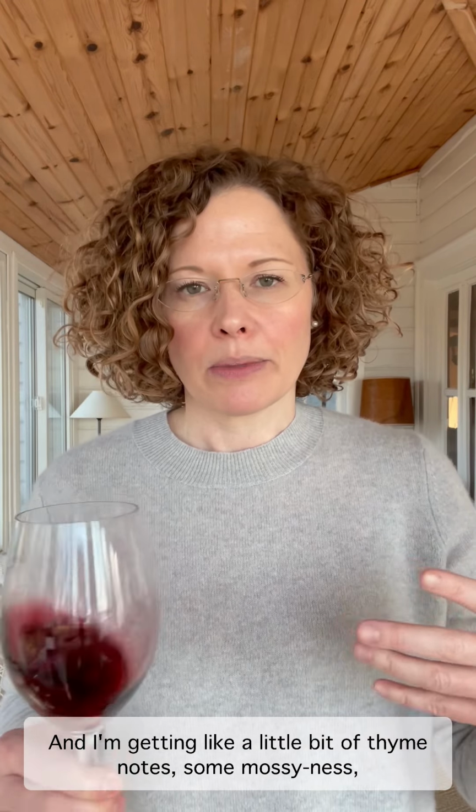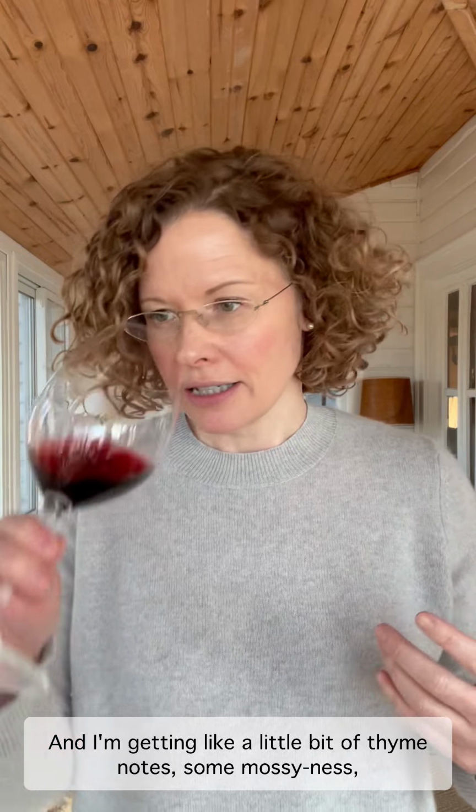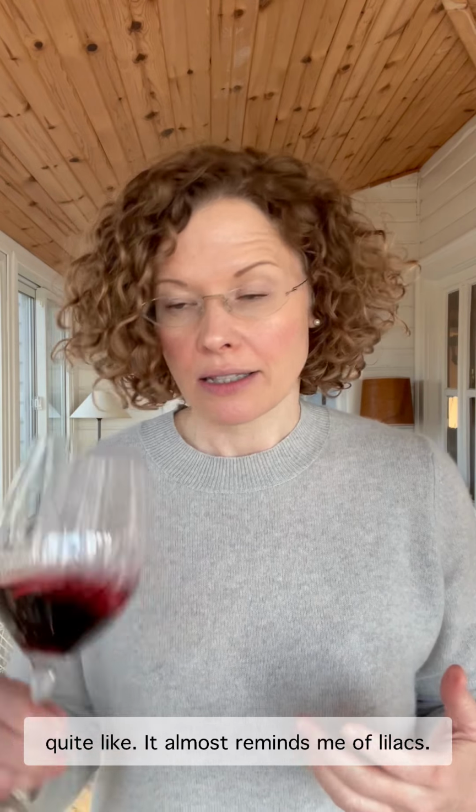The nose immediately has more of a red fruit profile, so I'm getting a lot of raspberry notes. There's some sour cherry notes, but it is a mix of sweet and tart fruits. Getting even a little bit of plum here too, which is nice, like a red plum. And it does have a nice savory undertone to it. So there's a nice balance of pyrazines, and I'm getting a little bit of thyme notes, some mossiness. And there's a really lovely floral element to this wine too, which I quite like. It almost reminds me of lilacs.